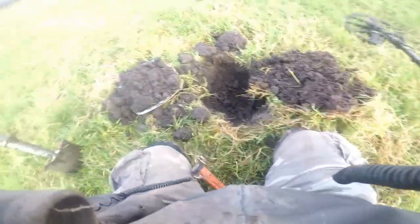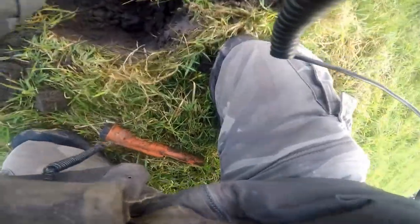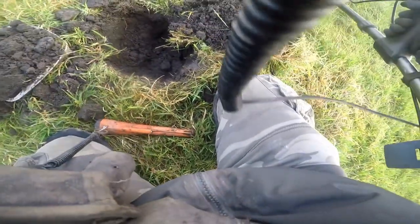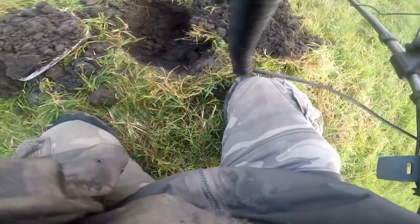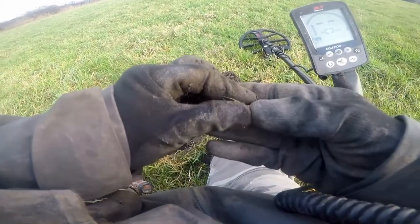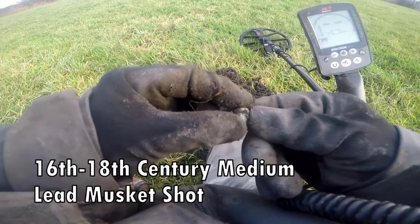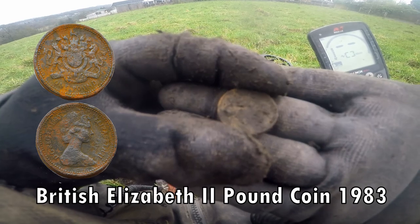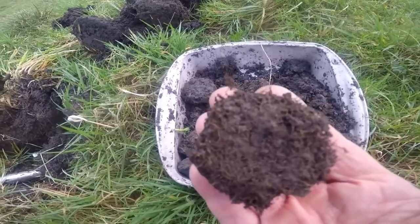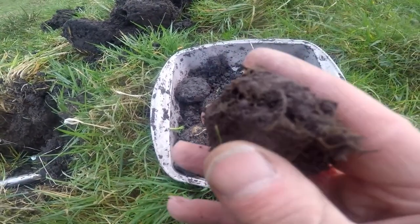There. Oh, it's a musket shot. Musket shot there, look. Mid-range to large there, musket. Clean it up and I'll let you know. A pound. English pound. Muck out here. It looks a bit grassy, but I can break it open at that point there, look.